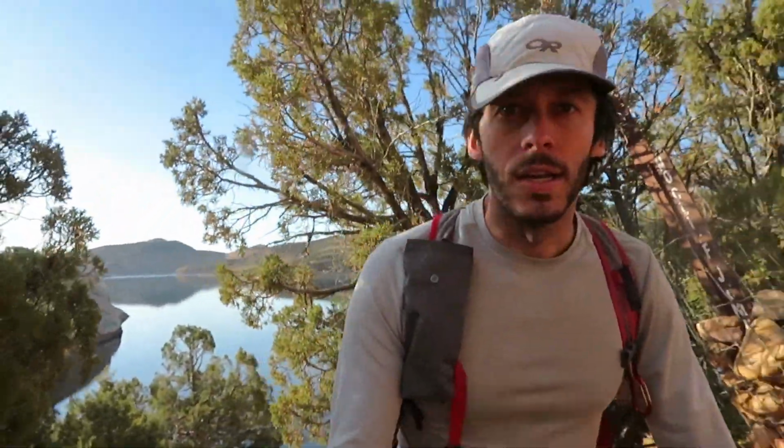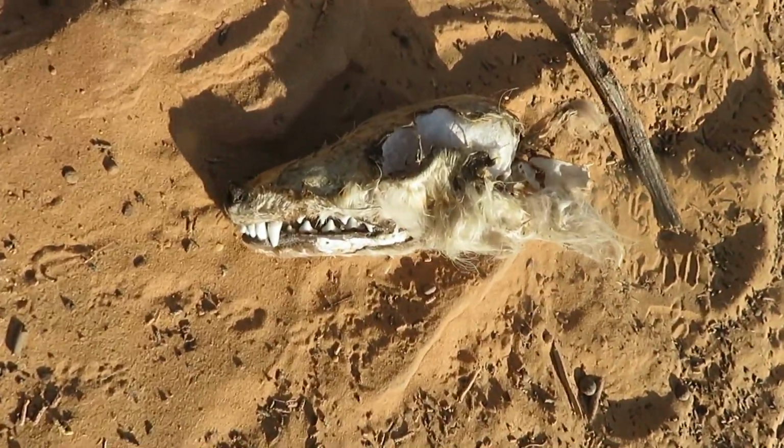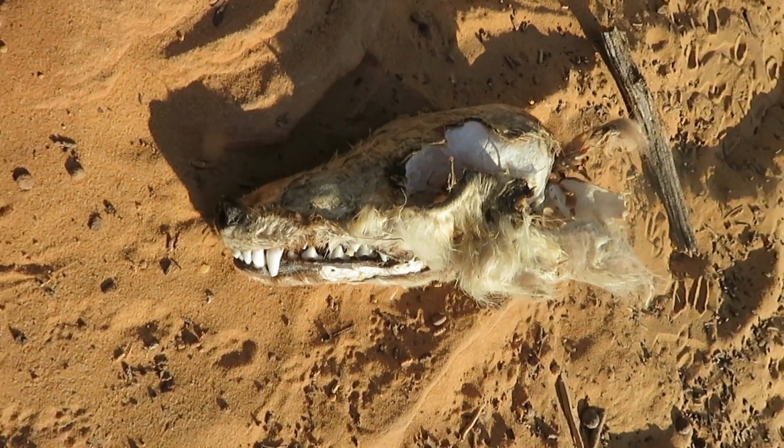That's all I have planned in Red Fleet State Park. So let's get back to the car and drive on to our next destination. What is this creature? Found this in the middle of the trail.